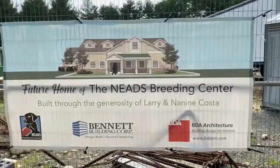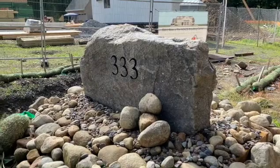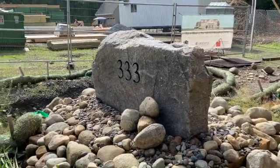And certainly the design of the building blends in with the neighborhood, the residential type neighborhood. But one of the things we therefore agreed to do is to have no sign indicating Canine Companions on the property.